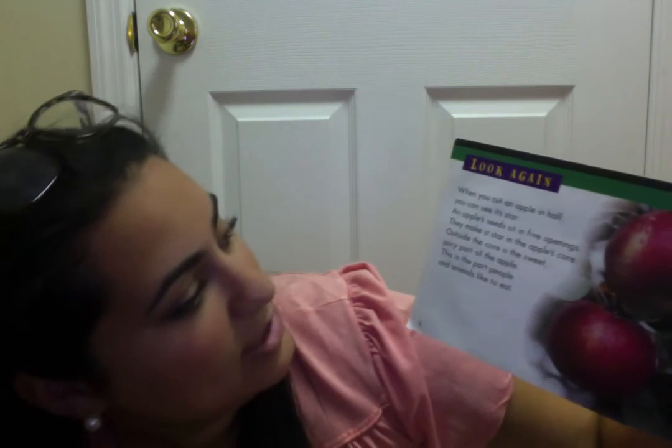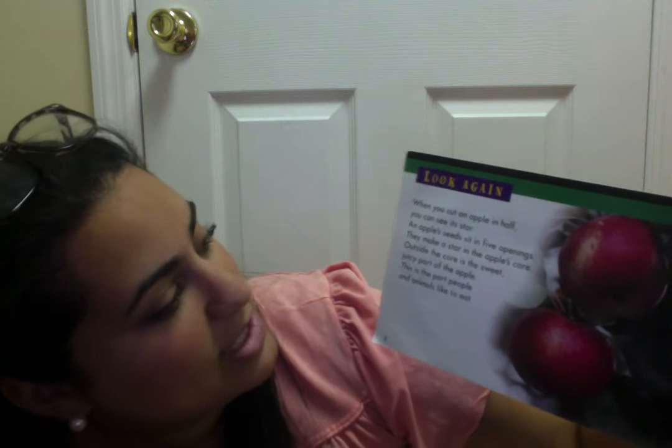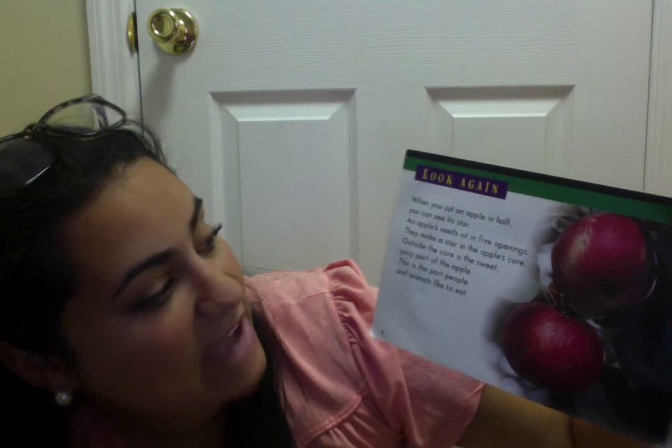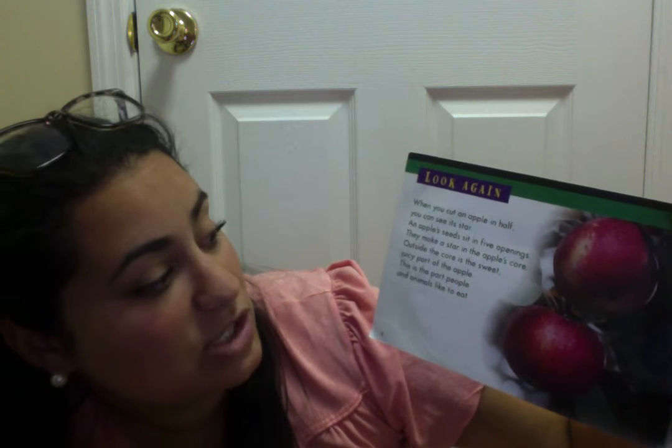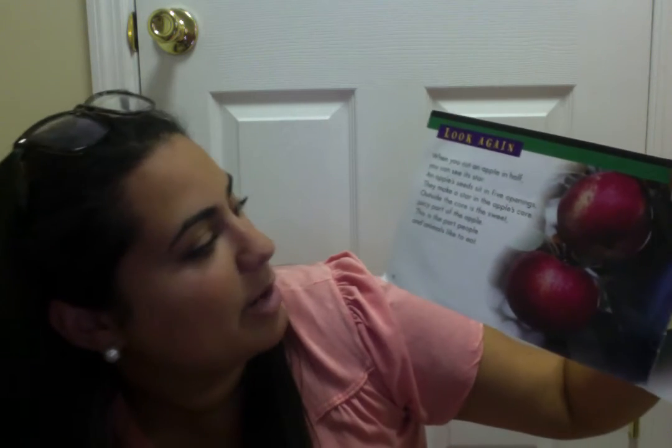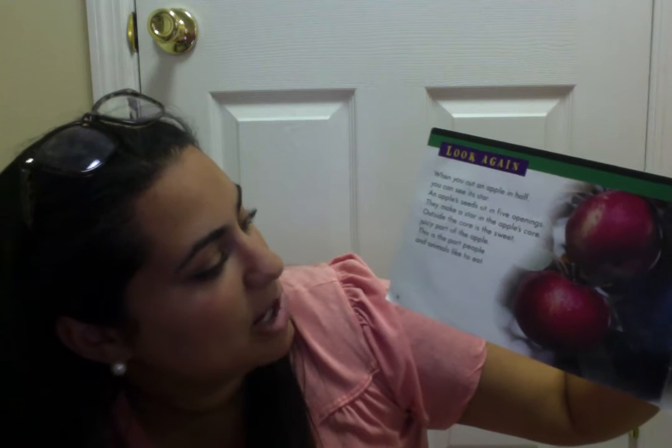It's an apple. When you cut an apple in half, you can see its star. And apple seeds sit in 5 openings. They make a star in the apple's core, and the core is the inside of the apple. Outside the core is the sweet, juicy part of the apple. That's the part that animals and people like to eat.